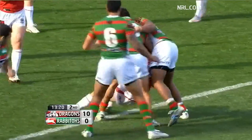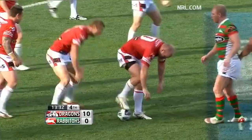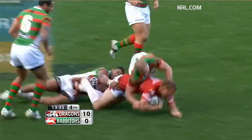But look at Soward here. Goes up quickly, puts some pressure on him, forces him back inside. Now, that's the sort of defence that South should be trying on the Dragons. Everyone has tried to slide away from the Dragons and herd them towards the sideline, and everyone keeps conceding tries against them. Someone eventually has got to attack them.